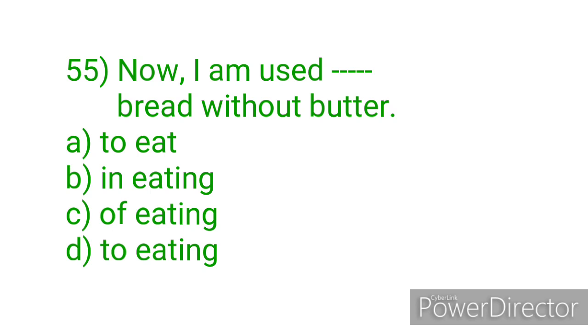Question 55. Now I'm used dash bread without butter. Now I'm used to dash bread without butter. We have option A, to eat, B, in eating, C, of eating, and D, to eating. The correct answer to this question is option D.